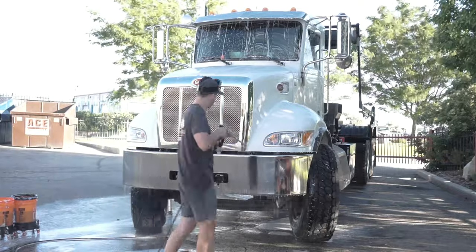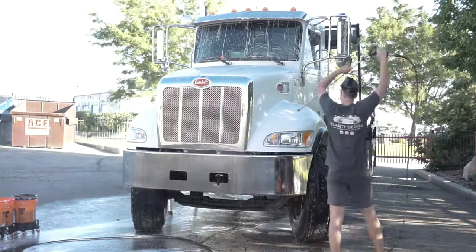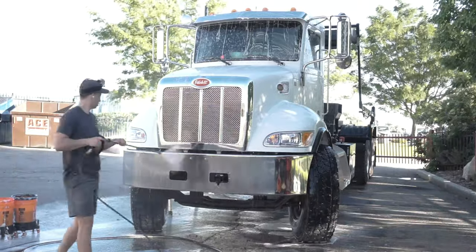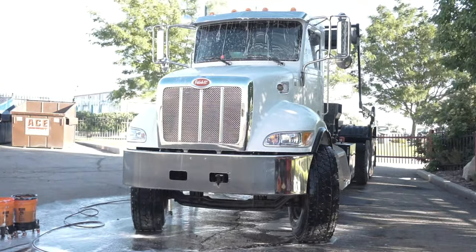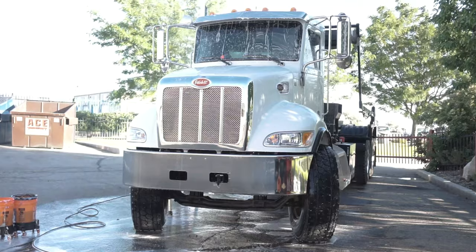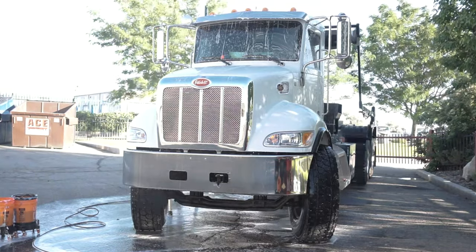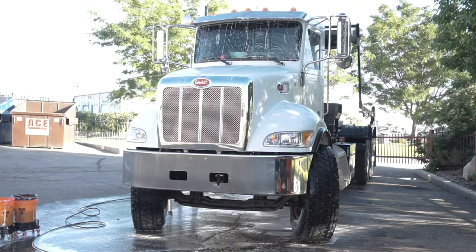Alrighty, so this is normally the point in any wash where the wash is actually going to be done, where we start rinsing the car and then we dry it. However, when we're prepping a car for coating or even for sealant, this is not where we want to start. We want to start with a decontamination stage.